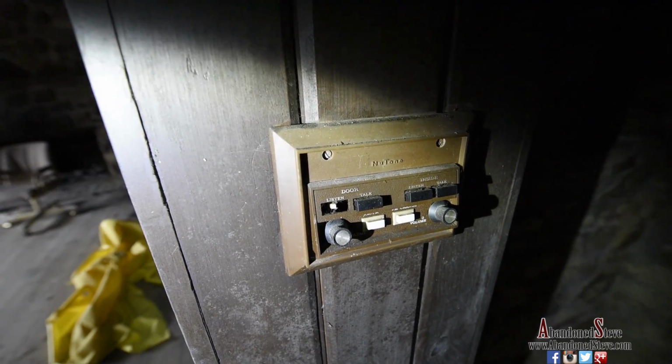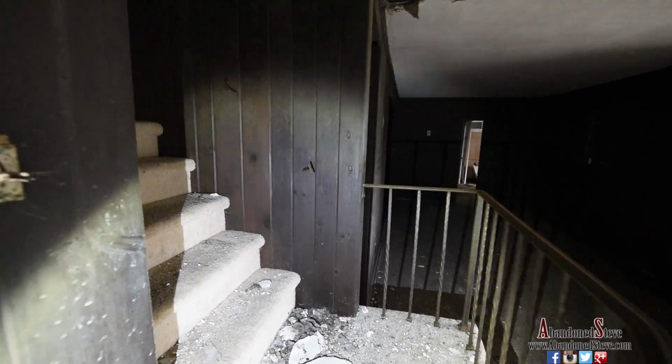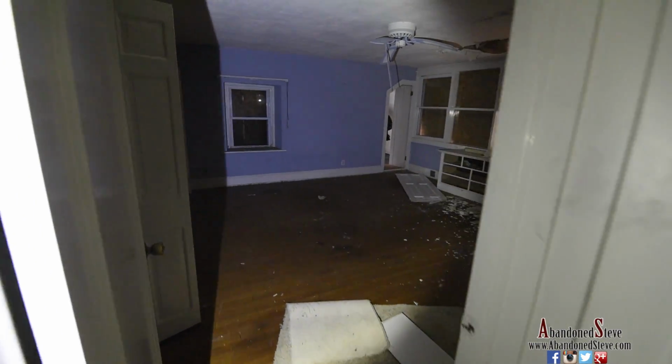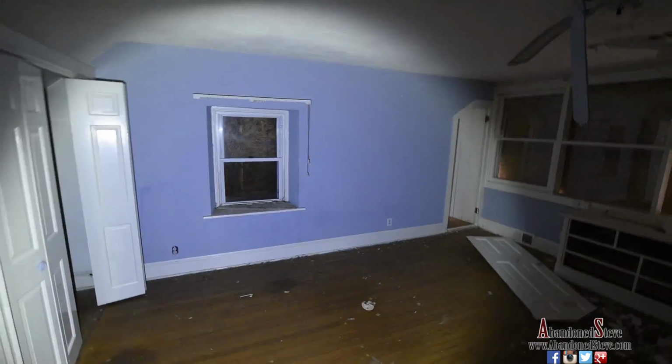Here's some of that intercom system I was just mentioning when I was in the kitchen. So now we're going to be walking upstairs. Kind of a cool staircase, how it kind of curves around. And some of these rooms up here are pretty unique. You'll see as we're walking through. And I was with somebody again, so that is not a ghost right there on the door to the right. That is somebody I am with.